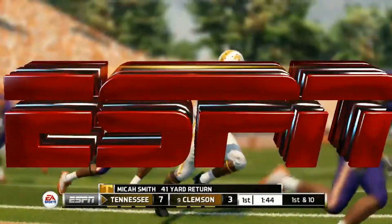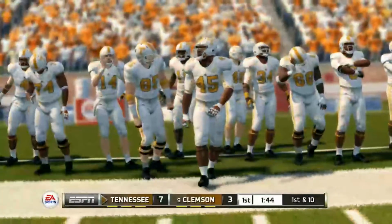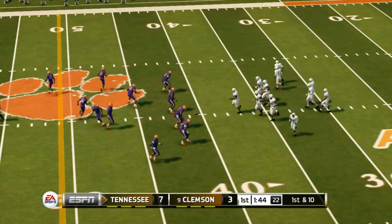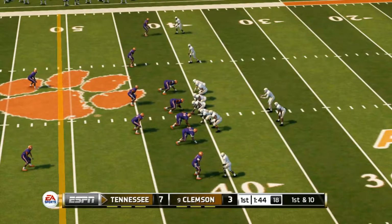Tennessee's offense deserves all the credit in the world. You come into a crowd like this, and they didn't keep them from doing the job at hand. They got points on that opening march. Just really impressive. Considering this is, I think, one of the toughest environments in all of college football, it's a job well done. Now they've got to continue to try to build off that opening drive.